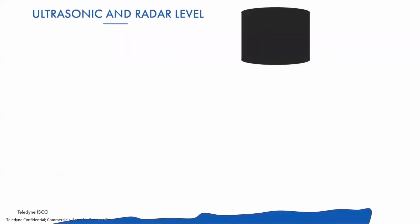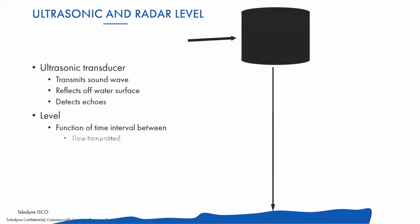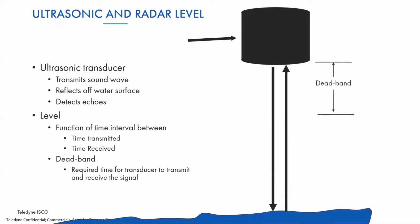But first, let's talk about how the radar and ultrasonic sensors operate. They transmit a sound wave. It bounces off the surface or the floor, detects the echo, and what that is a function of time. It determines how long it takes to get that return signal, it will calculate what the distance is, which would in turn be able to calculate what your water level is.